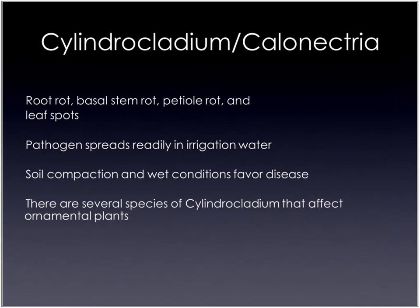So let me move on. I want to mention Cylindrocladium or Calonectria. Cylindrocladium is, again, that's the asexual state, and then the perfect state or the sexual state would be Calonectria. So you may see either one of those names. Bottom line is root rots, basal stem rots, petiole rots, and I also want to mention we're seeing a lot of leaf spot problems with Cylindrocladium Calonectria. Spreads very readily in irrigation water.